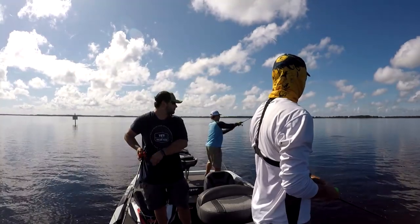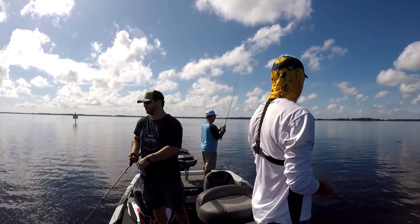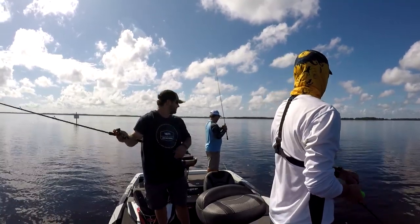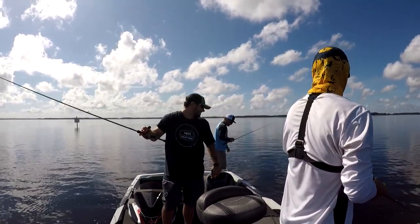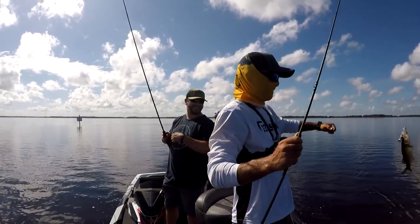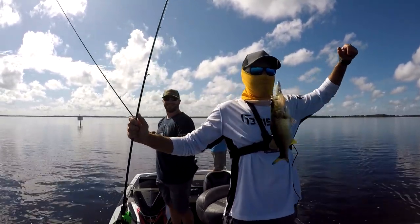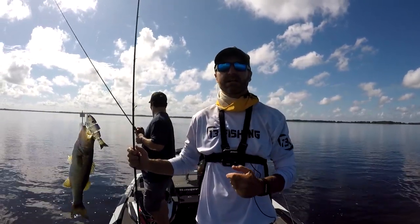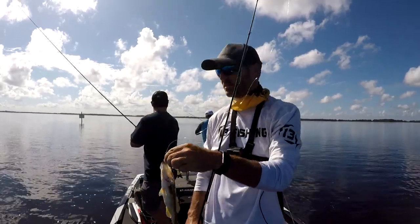Keep throwing, I'm just trying to pull jump here. Yeah, I got you. I'm so desperate to get one on the... Oh. Get him? I caught one! On my bull shad. Is that a shad? I did what I came out here to do. I kind of cheated. I saw a fish blowing up.